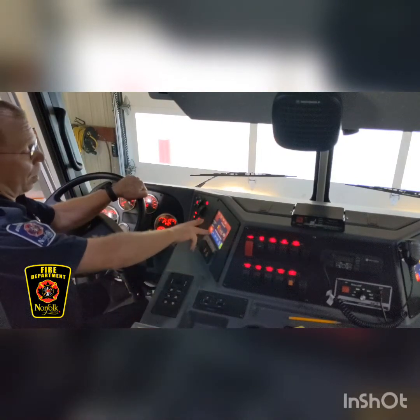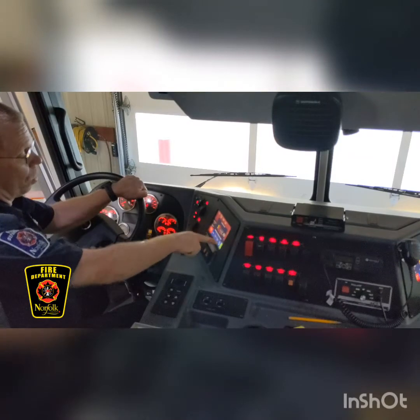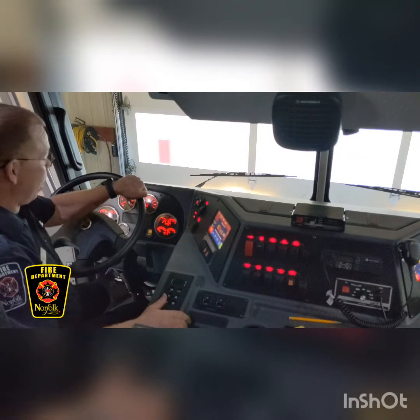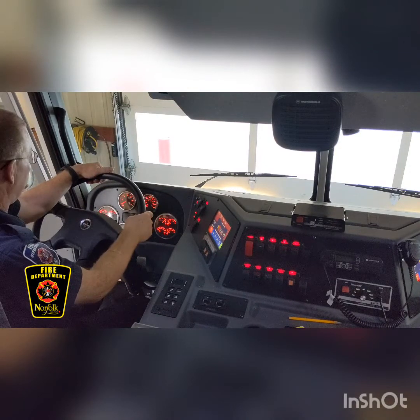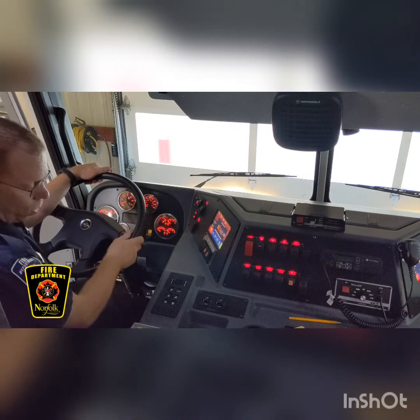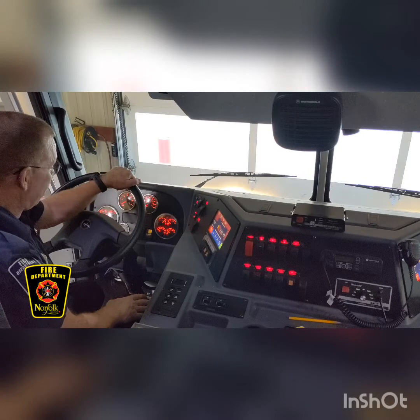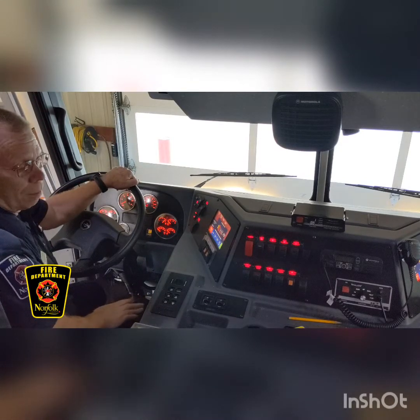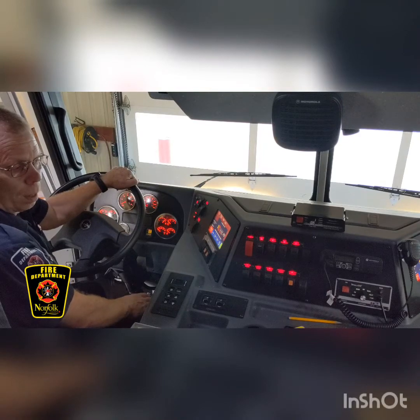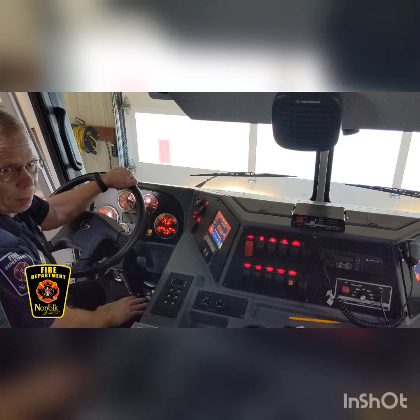And we have a touch screen here with all the controls on it for the cab. And up here is the driver's dash with all the gauges. So there's quite a lot going on up here, but we can drive to the scene safely, and we can get all the firefighters there.